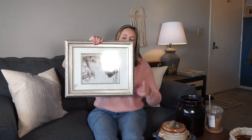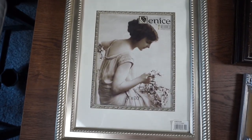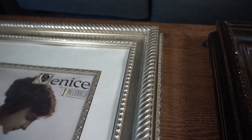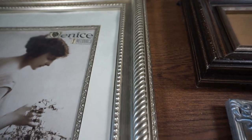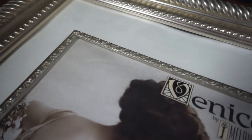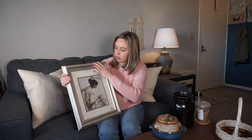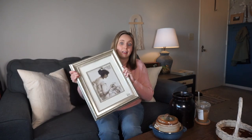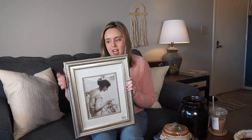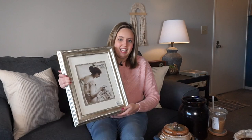It is this gorgeous large frame right here that I got for $3.99. I mean, this thing is just perfect. It holds an 8x10 photo. It has a nice mat with a lovely ornate detail, though I do see that it's kind of falling apart, so I will likely do away with that part. But the frame itself has just such a nice detail and ornateness to it. I love this frame and I cannot wait to DIY this and make it much more of my own style because the silver is definitely not it for me, but I know that we can antique this in an upcoming video.